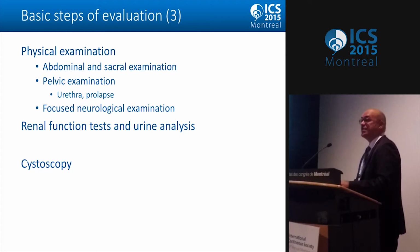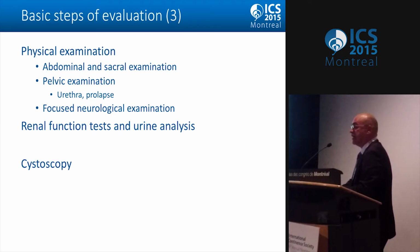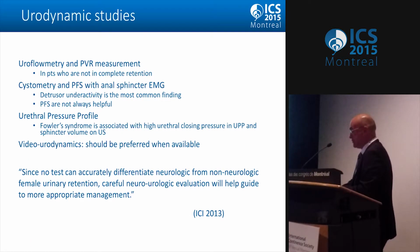Physical examination is the same examination that we should do in all of our patients, of course including a focused neurological examination. Many authors believe that renal function tests and urine analysis are mandatory in this patient group as well, and that cystoscopy should be part of the examination. Unfortunately, the level of evidence for these evaluation tests is not very high. There is not very high quality data in the literature to recommend all of what I'm showing here. These are usually grade C recommendations from studies and/or expert opinions.